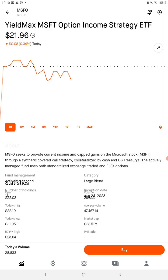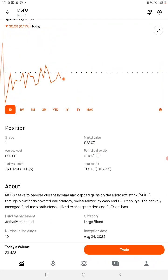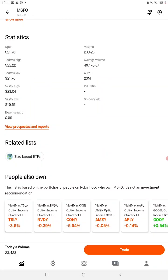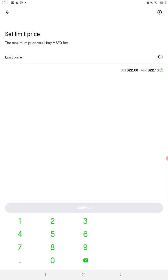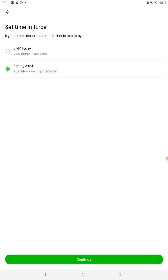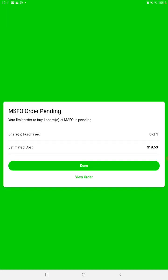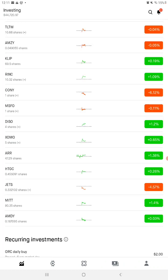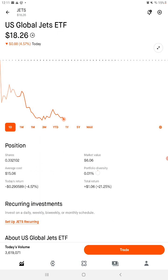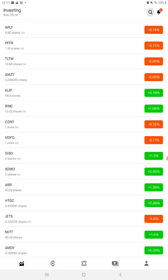Ain't messing with Coney because I'm looking good. I'm up. Microsoft got us 19.53 low. Let me put a buy order just in case it hits it. 19.53, in case one day it wants to go down, it'll be right there waiting on this fall to catch it. Jets ETF, I need to accumulate some more shares of that. Let me check my UAN out.